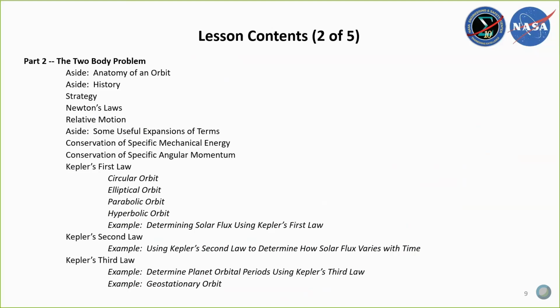I'm going to give you a little bit of terminology up front because the terminology, if you're not familiar with it, is a little bit strange. And then we'll go into a very, very brief history. There are much better accounts of this, but I'm going to introduce you to a few key figures. Then we'll talk about our strategy for how we're going to develop things there. We're going to show you Newton's laws and relative motion.